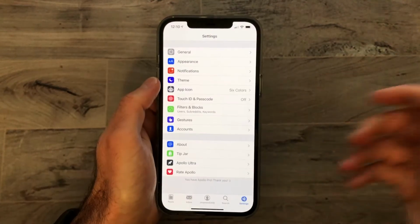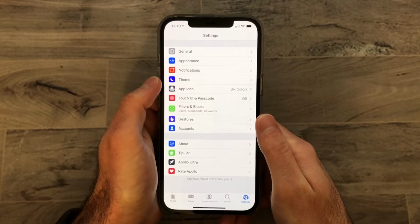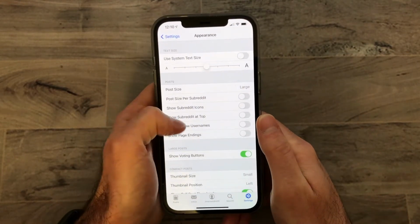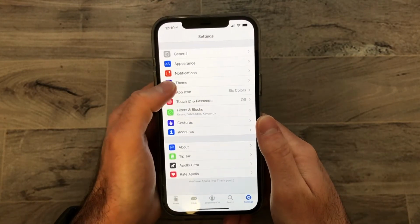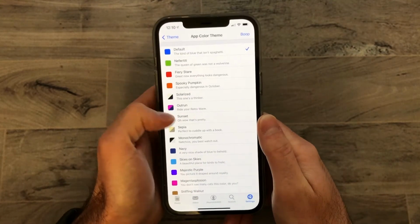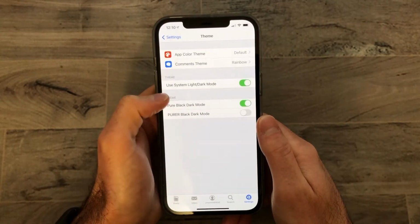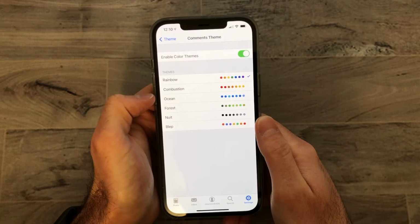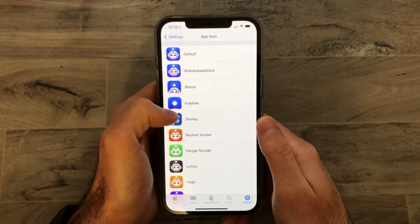And what else is cool is that there are a variety of different settings that you can use to customize the app. So anything from the appearance of the app, the theme, the font size, things like that, all the way down to the app icon or the gesture-based navigation that's built into the app, you can customize. So it's definitely a great app. There are updates coming out for it pretty frequently, and it's just a great app to use for browsing Reddit.